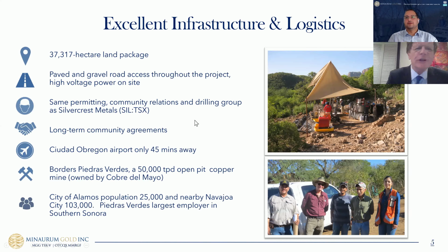So, we have excellent infrastructure and logistics. Specifically, first of all, we have a 37,000 hectare land position on the Alamos project. That is more than adequate for the project. There is very good access, paved and gravel roads. There's a paved road that crosses the northern margin of the project area, and there are gravel roads that give access to most of the rest of the project.